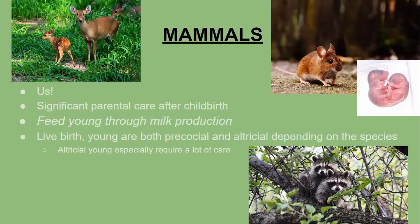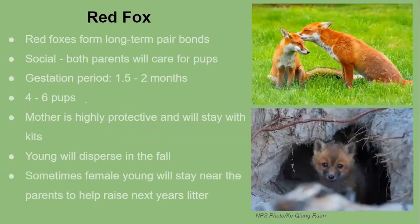So I've chosen some native animals to highlight in the next few slides that you've likely seen out here before. Our first is the red fox, and I just thought they were important to highlight because we can kind of relate them to ourselves and that they have complex social family structures. So our fox couples are typically monogamous and will form long-term pair bonds, meaning that they will stay together for multiple breeding seasons. A pair bond will reproduce only once a year in the spring, and they will live in dens underground, and that's where they will raise their families.